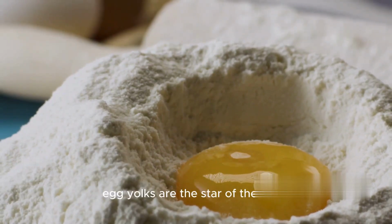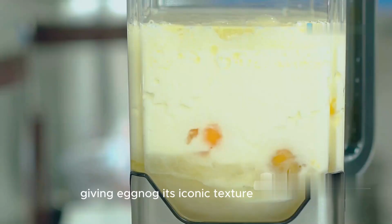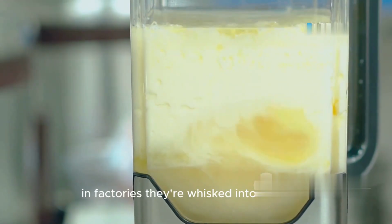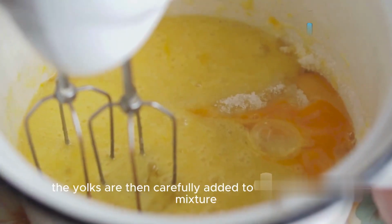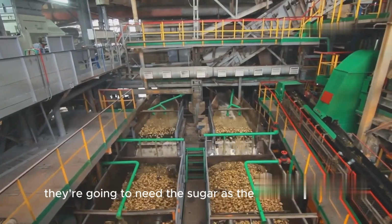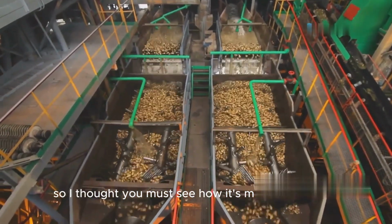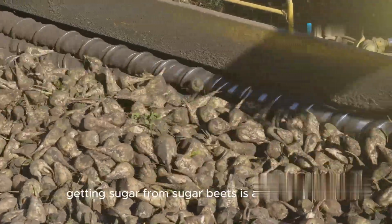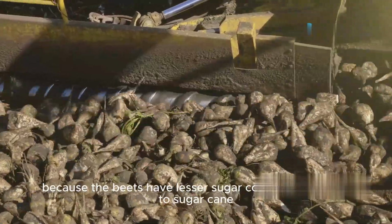Egg yolks are the star of the show, giving eggnog its iconic texture and flavor. In factories, they're whisked into a smooth, creamy consistency using high-speed blenders. The yolks are then carefully added to the milk cream mixture. They're going to need sugar as their next ingredient, so I thought you must see how it's made in factories.